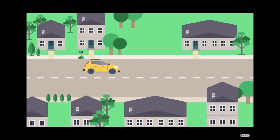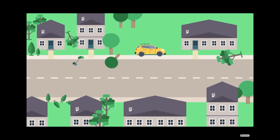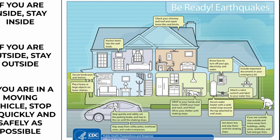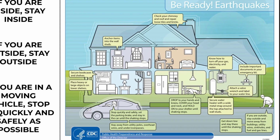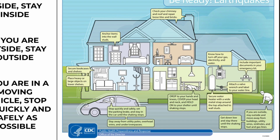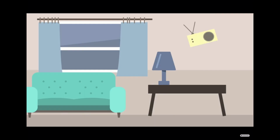If you are inside a moving vehicle, stop as quickly and safely as possible. Move your car to the shoulder or curb, away from utility poles, overhead wires, and under or overpasses. Stay in the car and set the parking brake. A car may jiggle violently on its springs, but it is a good place to stay until the shaking stops. Turn on the radio for emergency broadcast information.